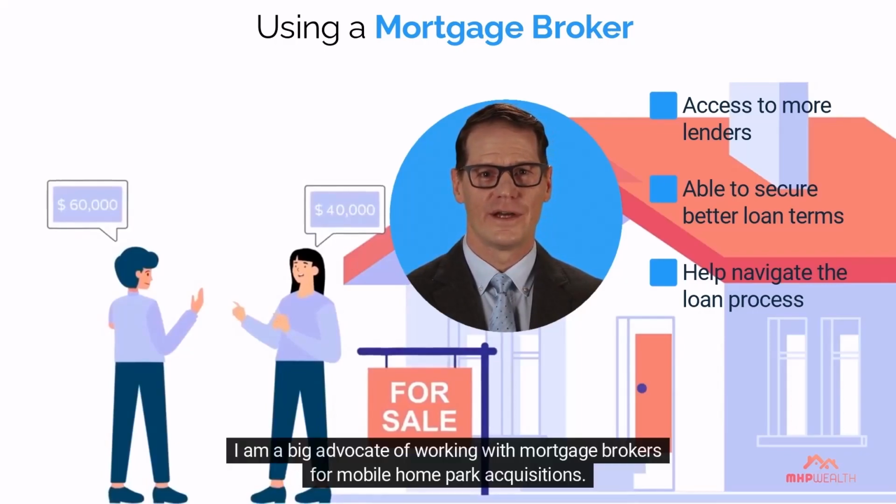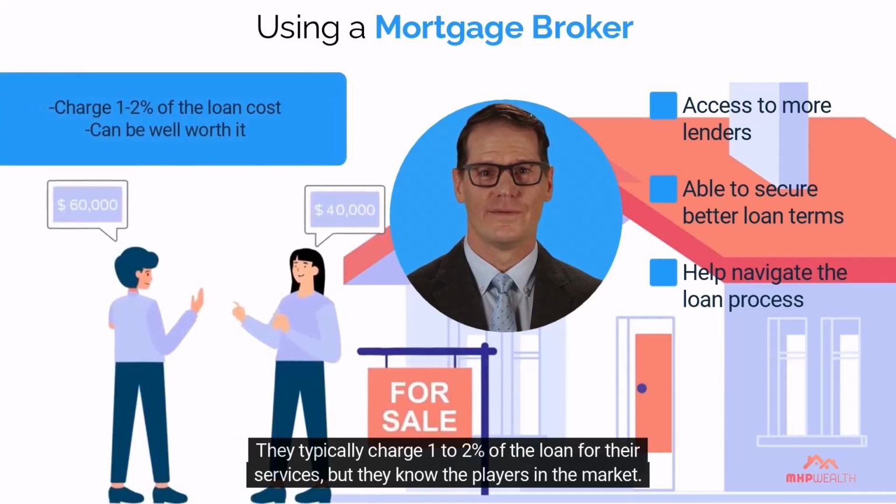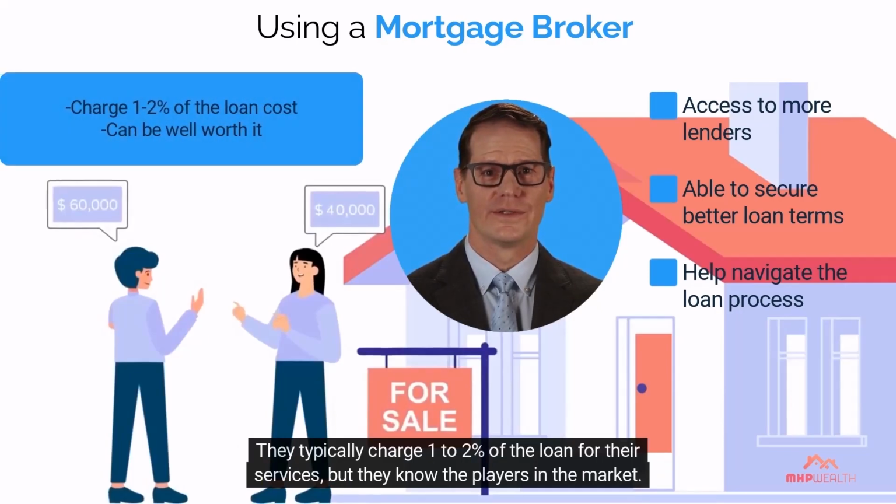I am a big advocate of working with mortgage brokers for mobile home park acquisitions. They typically charge 1 to 2% of the loan for their services, but they know the players in the market.